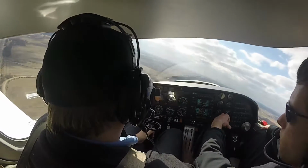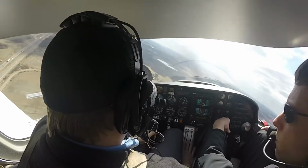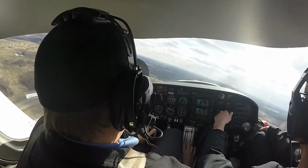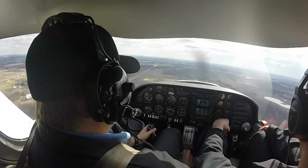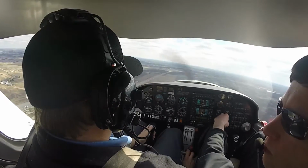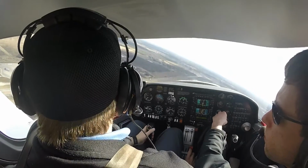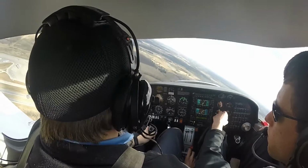DeKalb County, Diamond 107 Tango X-ray, turning left crosswind for runway 27, DeKalb. DeKalb County, Diamond 107 Tango X-ray, turning left base, correction, left downwind for runway 27, DeKalb.